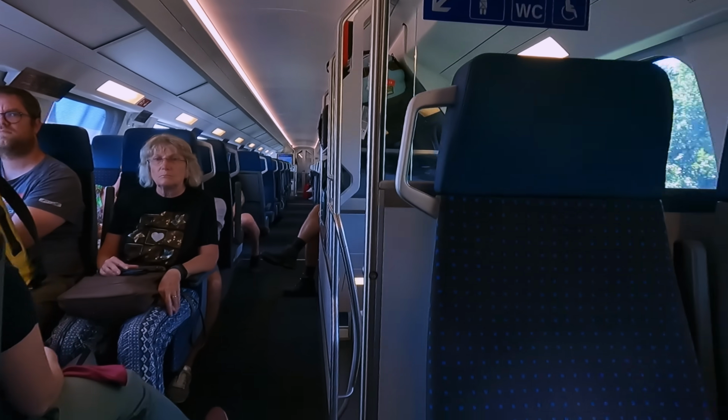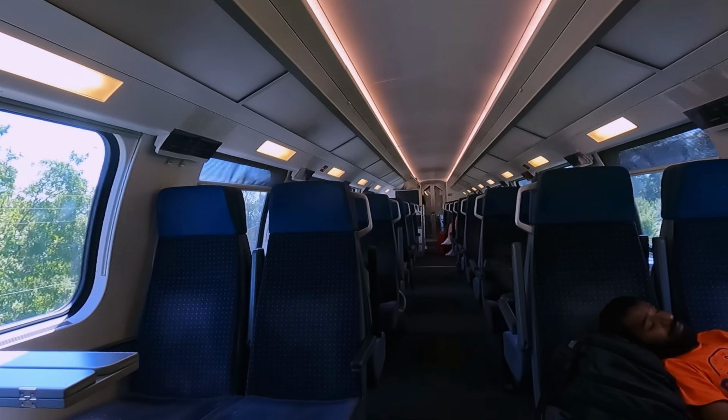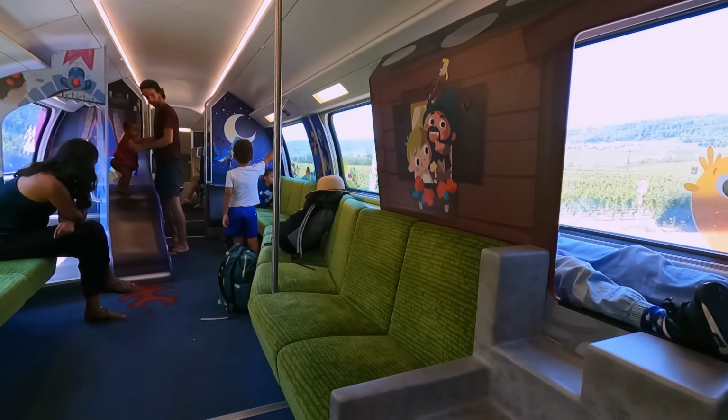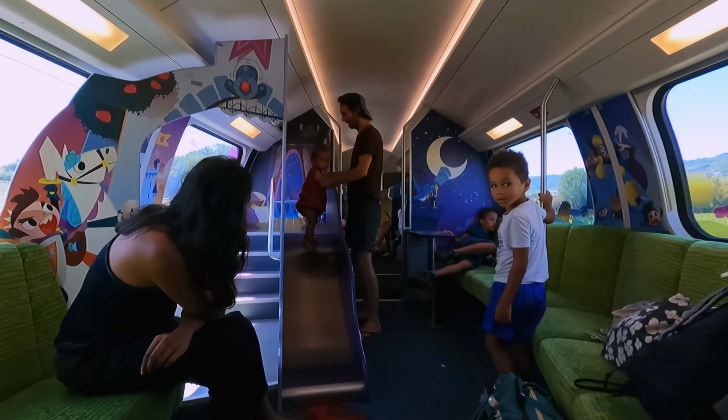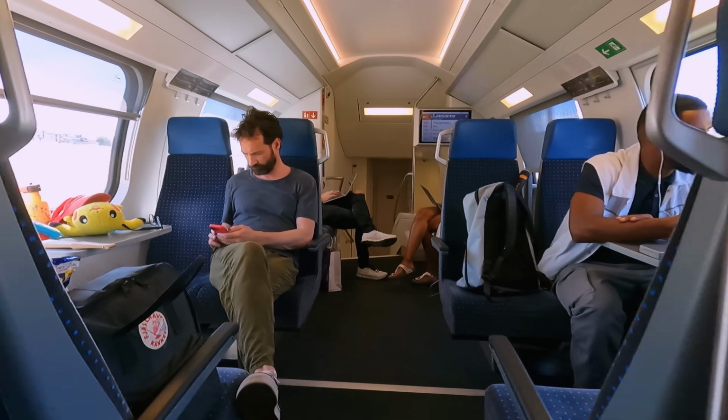This is second class, which is broadly the same as first class, just with narrower seats in a more dense layout. Now this is really cool. The last second class carriage features a children's play area. I'm sure I would have enjoyed this a lot if I visited when I was younger.